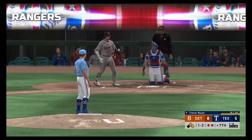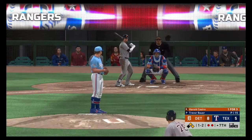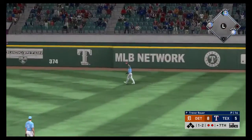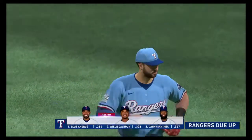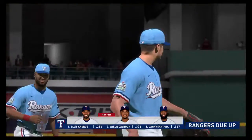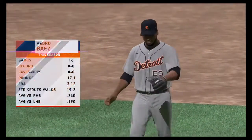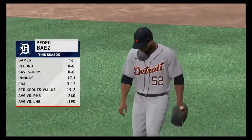And it's fouled away. The 1-2. Line to the right side. And the 2-out threat will not come to pass as the inning is over. Tigers strand a pair. They're on top by 3, 8-5. Pedro Baez gets the call from the pen to take over on the mound and start the home 7th.